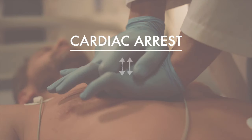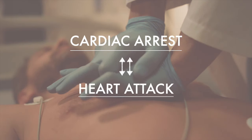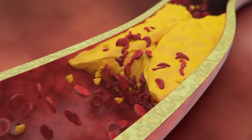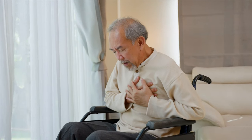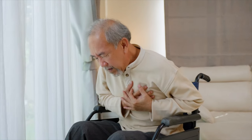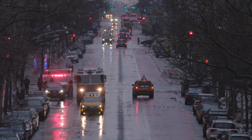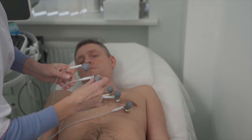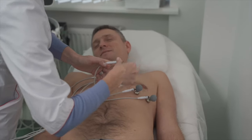Cardiac arrest is not the same as a heart attack. A heart attack happens when blood flow to the heart is blocked. When this happens, the heart muscle is robbed of its vital blood supply and will begin to die because it is not getting enough oxygen. A person having a heart attack can still be talking and breathing. This person does not need CPR, but they do need to get to the hospital right away.